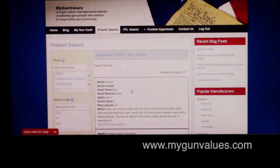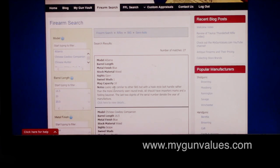So, and here's where they're all the same, unfortunately, except for here where it says notes for the most part. So you're going to spend a lot of time reading these notes if you don't know what you have. So at this point, we're going to start with Albania. This is probably the easiest one to tell.